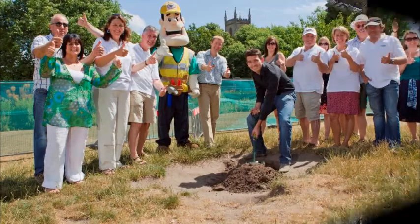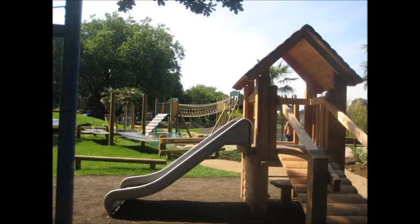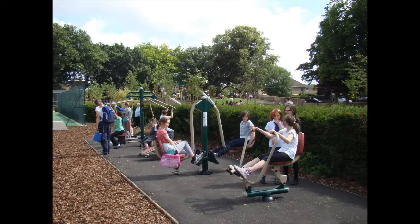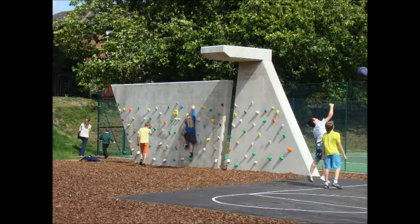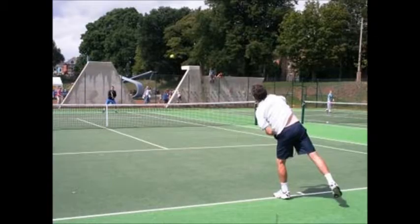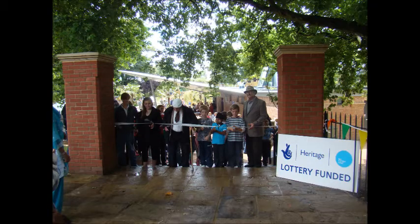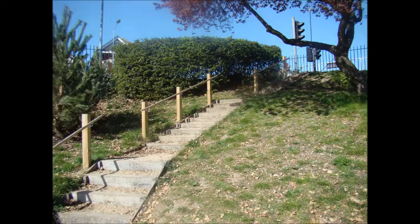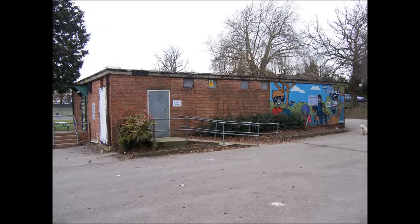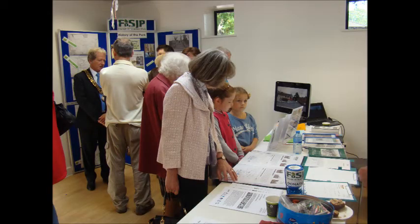Our community, with the help of the lottery fund, has done this. The park now has something for everyone. A completely refurbished children's play area, an older children's play area, a botanical walk, new all-weather tennis courts, distance markings for walkers and runners, new entrances at each end of the park to improve access, and a complete refit of the old air raid patrol building to create a cafe and a community room.